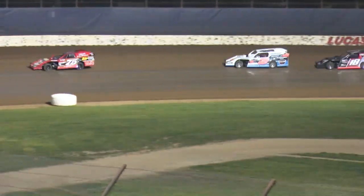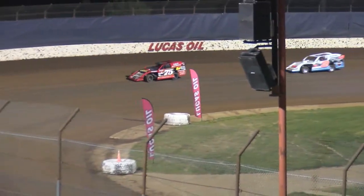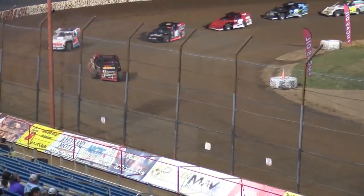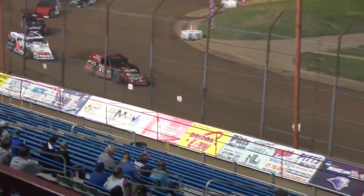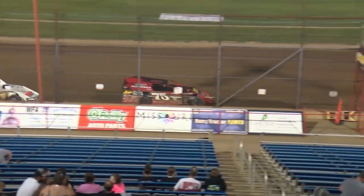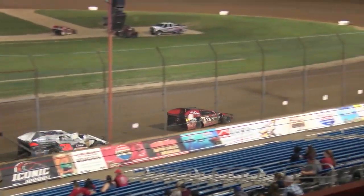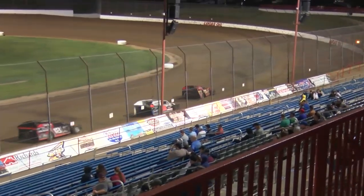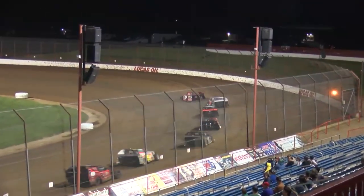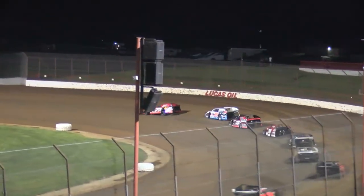Super Stocks, Johnny Fenwald, DQ over in Tech. So the winner actually got DQ'd over in the Tech area. They did not say for what. Did not hear any problem with the stock cars, but the Hickamo Super Stocks, Johnny Fenwald has been DQ'd.